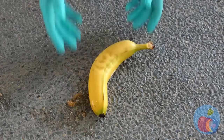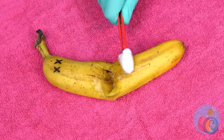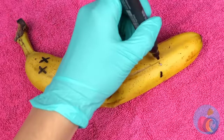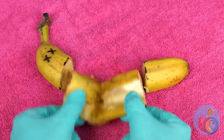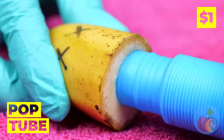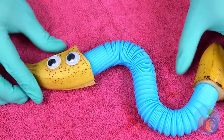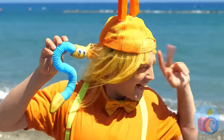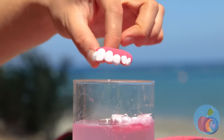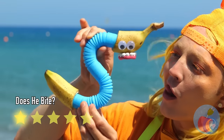Won't someone please think of the bananas? Don't worry, we can rebuild him. A pop tube can replace his middle. Add some snake eyes, and it's S. But we're not done with him just yet. This'll put a smile on your face.